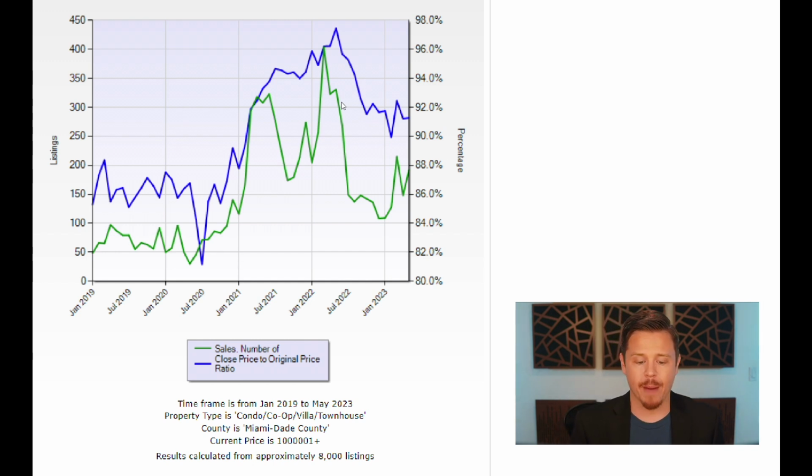Now, let's look at that blue line next, the close price to original price ratio. Close price to original price ratio was more or less flat month over month at 91.2% in April compared to 91.3% in May. So compared to last May, though, it's a decrease of 6.2%. Meaning that people are getting better deals in relation to the list price now than they were this time last year around this spot, okay?